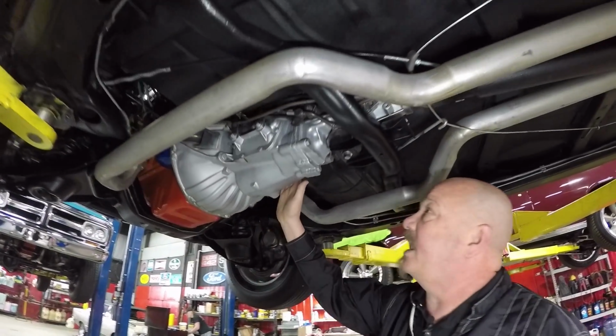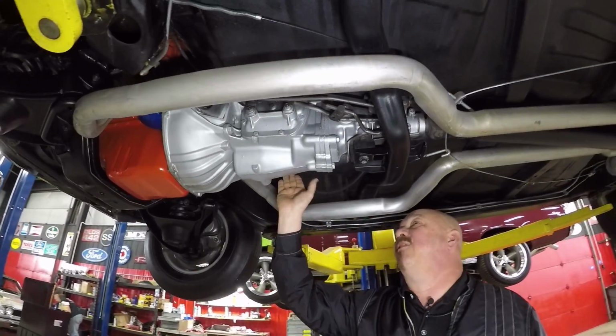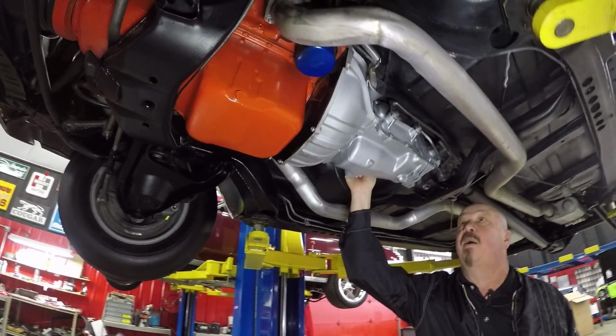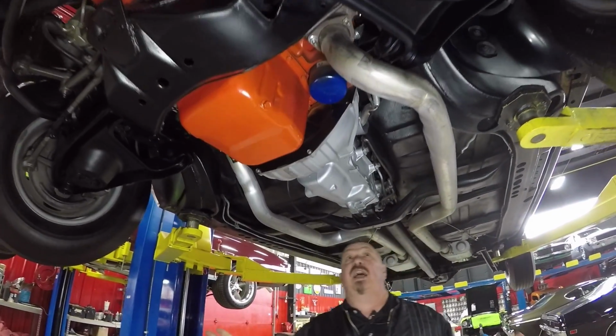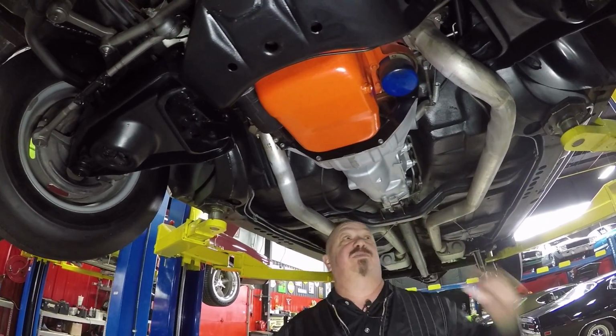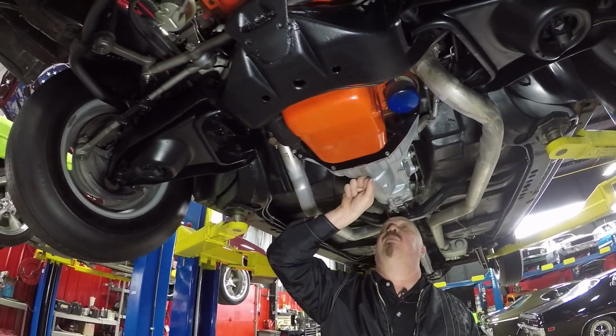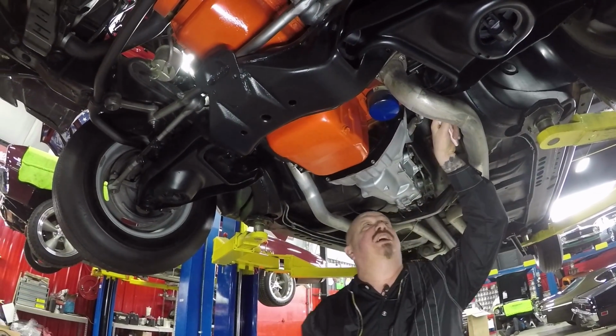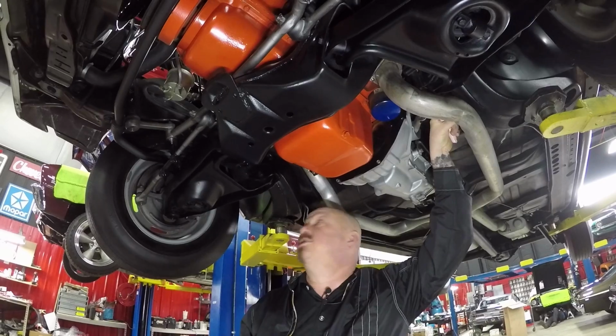The dates all line up on the transmission. We did not find any numbers on the transmission that tells us this is numbers matching, but the dates all line up, the casting all lines up, so we do believe this is the original transmission. Bell housing looks correct. It does have the correct manual clutch. Looks like the proportioning valve here for the brakes has been replaced.